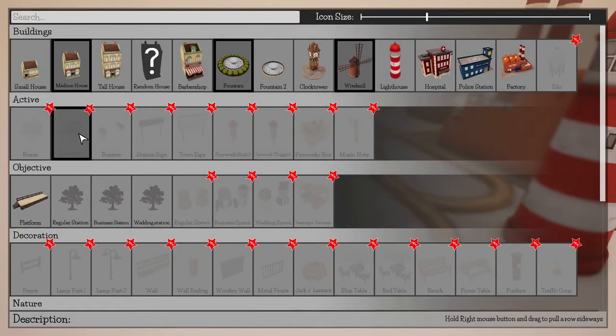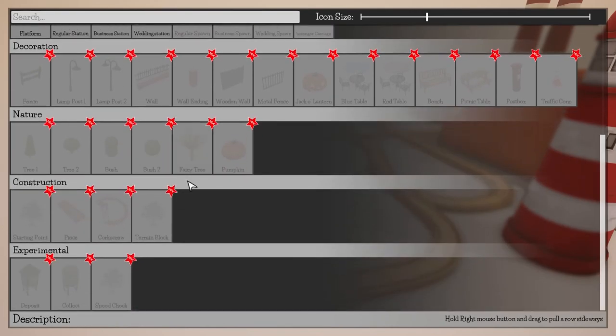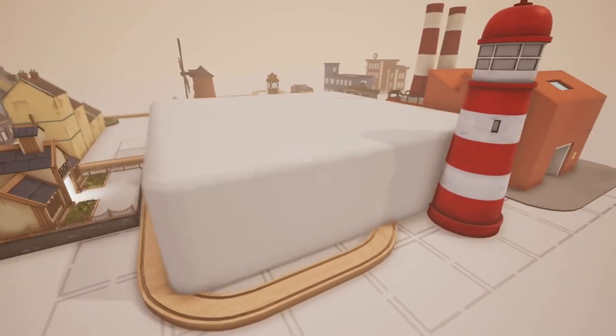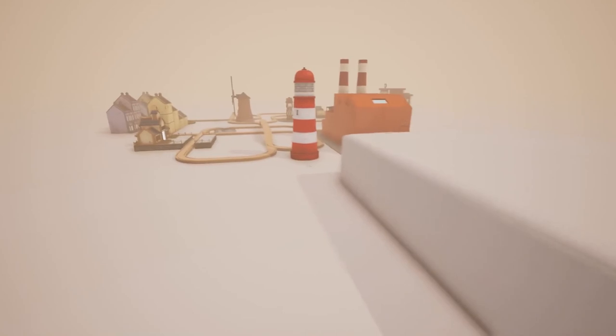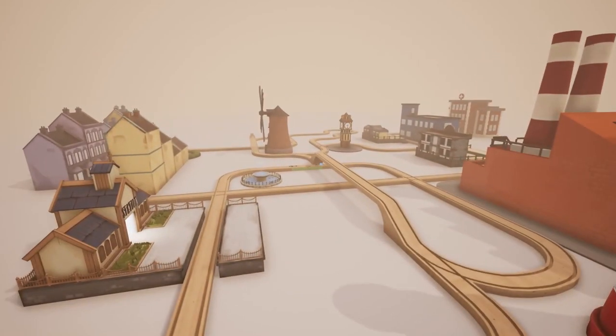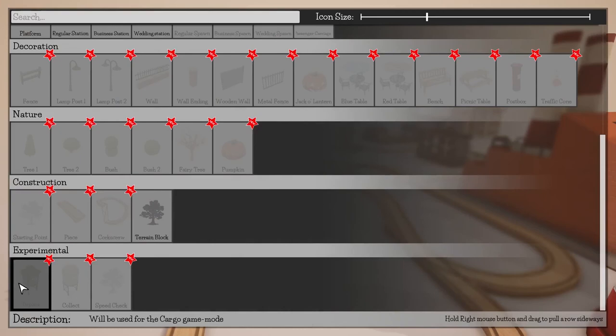Lovely. Now, look, there's different things. Block tower, booster station, so fireworks. No, you can't do fireworks in this, can you? Oh, that's very cool. Construction, starting point. Ah, starting point, a piece. A corkscrew. What's a terrain block? I don't know what a terrain block is. Oh, essentially just a big blob of something you can build onto. Okay, no, I get that. That's good. These are experimental bits, so these aren't presumably going to do anything now, I guess. So deposit, collect, and speed checks. They're going to be... Ah, right, you pick up stuff and then you drop it off.